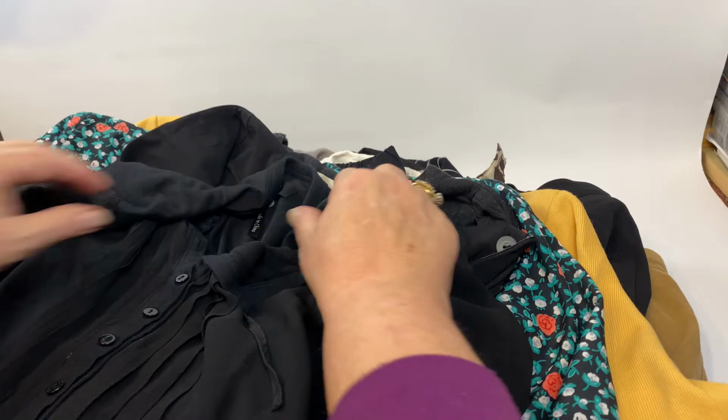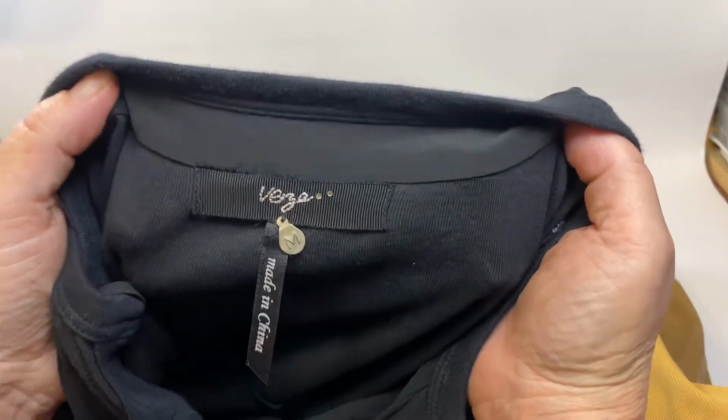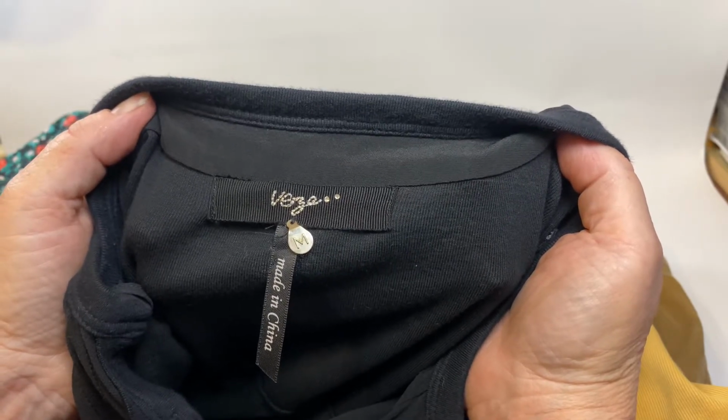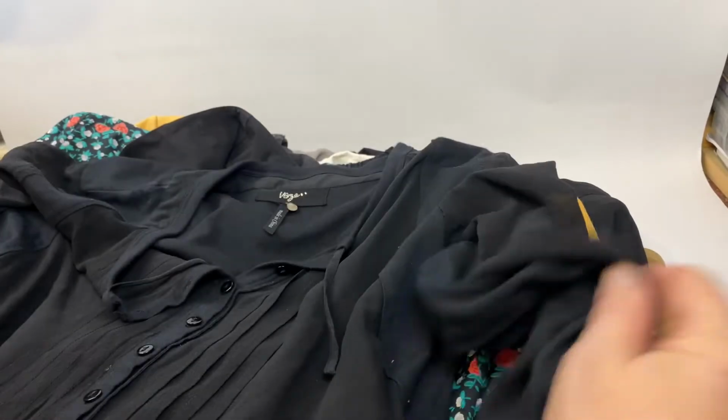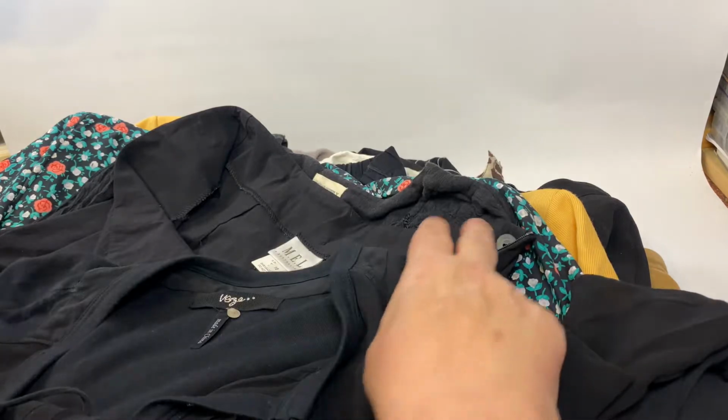The next one I've got is not vintage, but the brand is Versa, I think. Don't know, haven't had this brand before. The reason I'm showing you this one is it's 100% silk. So again, another nice pickup for $1.